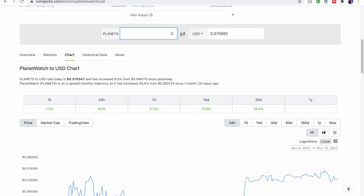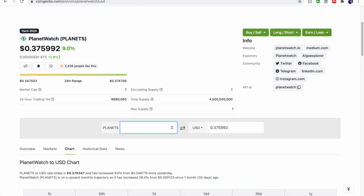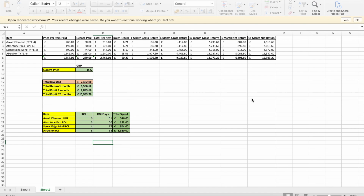So how can you turn this into an investment strategy? Well, I've put together a very interactive document that you can amend, looking at the individual items. Remember, you can only have one of these at each location, but if you invested just in one of each type of sensor at your location, you can see there how much you would earn on a daily, a monthly, 6 monthly and yearly basis.